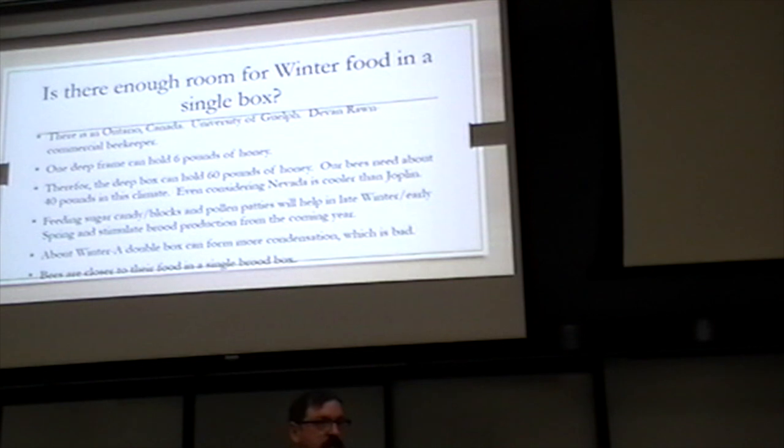Yeah. So either you can do what he was saying and run the same size frames in your supers and move the supers down instead of feeding, or run double brood boxes. Evidently feeding works okay. Otherwise, you wouldn't be doing it.